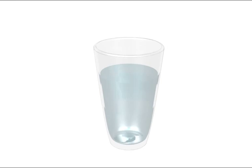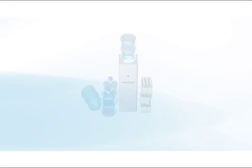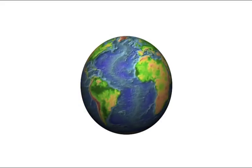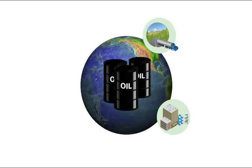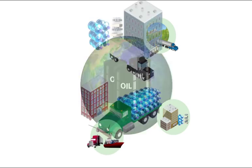In spite of a growing number of options, pure drinking water is becoming harder to come by. Perhaps that's why so many people have turned to bottled water. But did you know that bottled water has its own dirty little secrets? First, bulk water is transported from remote sources. The water is then processed and packaged into bottles made from petroleum products. Packaged water is then shipped around the globe and finally across town.